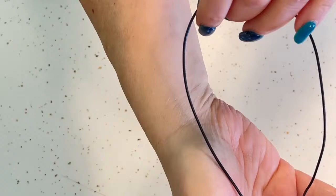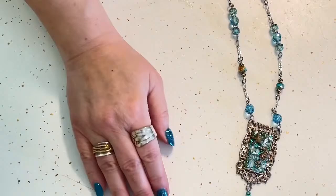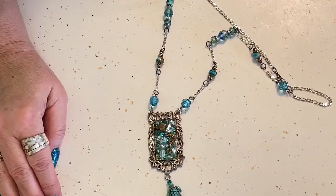Okay, now, I made a long necklace. This one's long. Very, very long. And it hangs down low, but Lauren, you can show this. Okay, I'm going to leave that there. It's fine. I'm going to come over here.